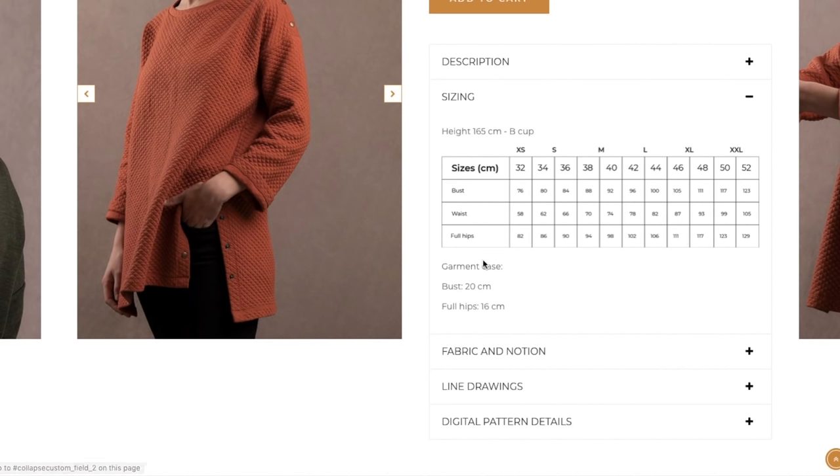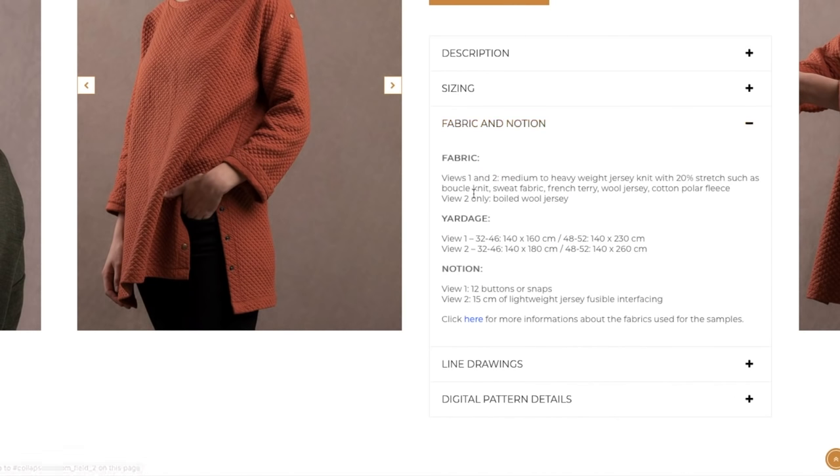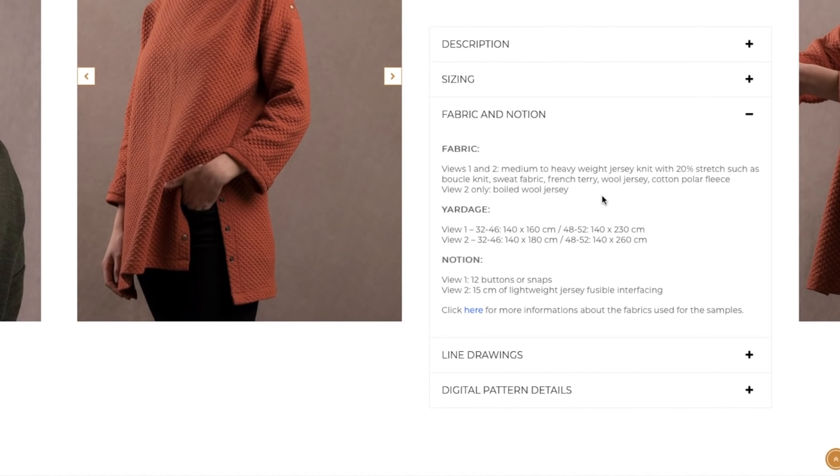They do have here how much ease should be in the bust and the hips. And it is drafted for a B cup, but again, it is so roomy in the bust. I mean, 20 centimeters of ease. Fabrics are going to be medium to heavyweight jersey knit with 20% stretch, such as boucle knit. I think that means sweatshirt fabric, French terry, wool jersey, cotton polar fleece. And then for view two with the turtleneck, they recommend boiled wool jersey, which sounds comfy, right?